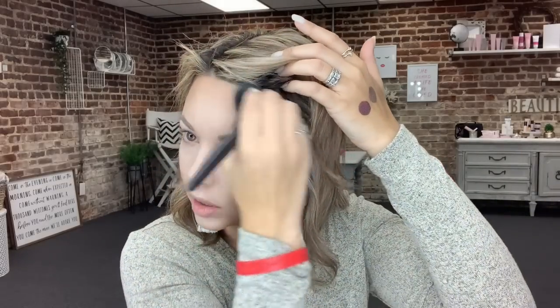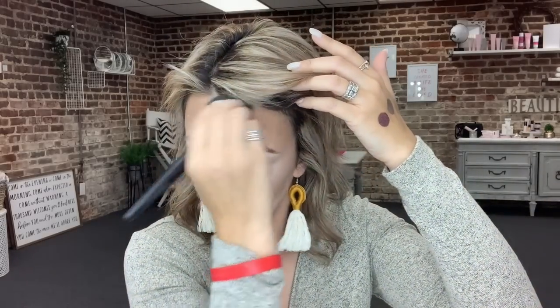Wow. Oh my gosh, I love that. Okay. Just soften that edge here. Soften that edge here. I need my forehead to seem a little bit smaller. I used to think my forehead was fine, but now I'm like, dang, it's getting a little big.